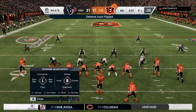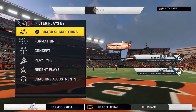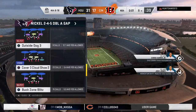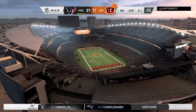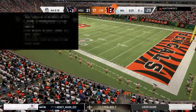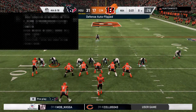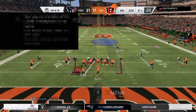Now how about this? 4th and long, and they're going to go for it. This offense converted once on 4th down earlier. Now they're out there again to try once more.